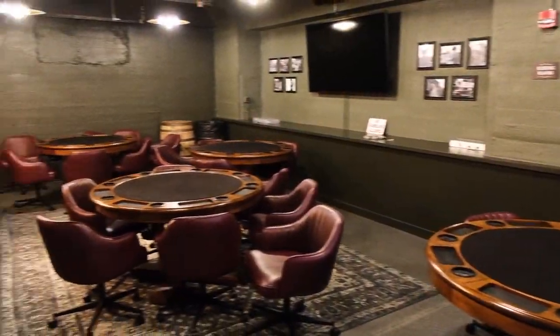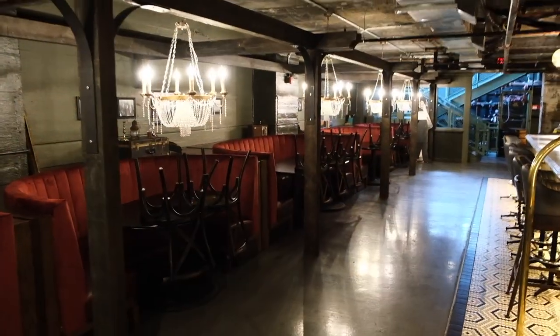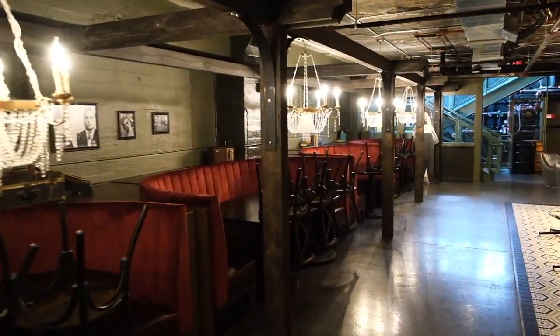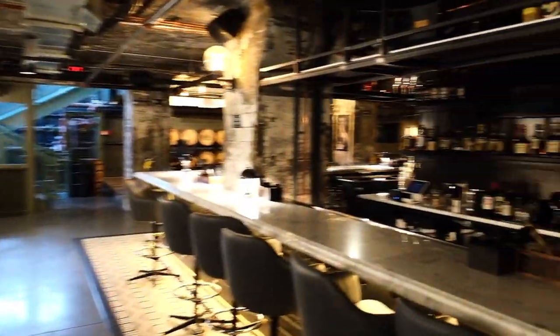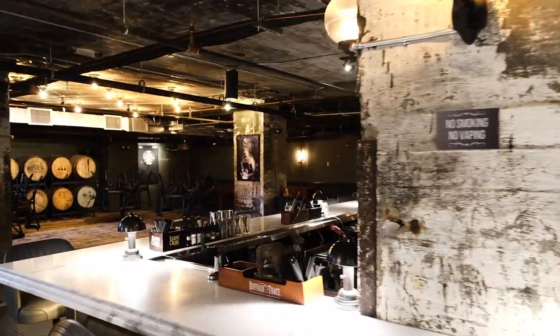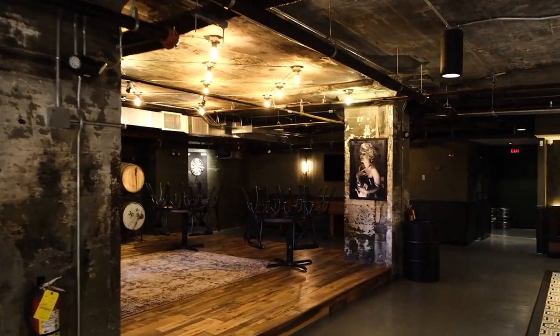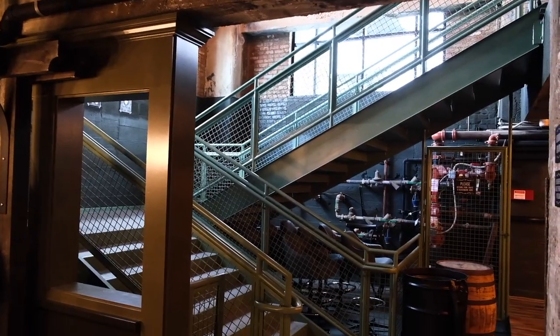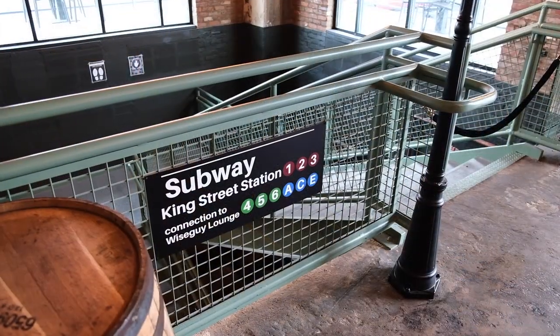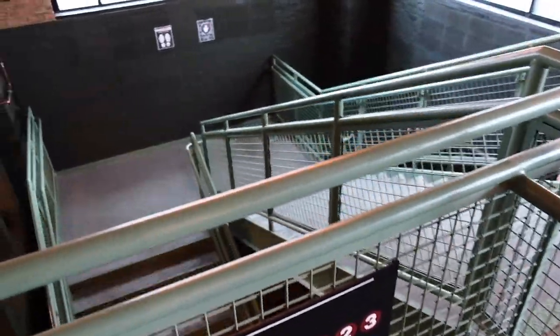The downstairs area, speakeasy, opens at 4. Really beautiful down here. Look at these beautiful lights, and the bar looks well stocked. High-end top whiskey. There's dartboards over here, and you go back up the subway stairs to get back to the restaurant where Heather and I are eating. Really cool. So this is how you get down to Wise Guy Lounge down below.